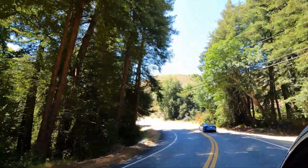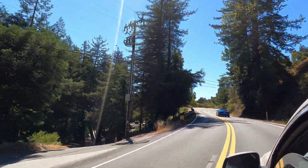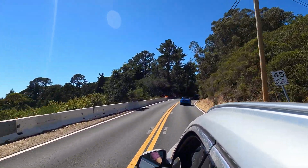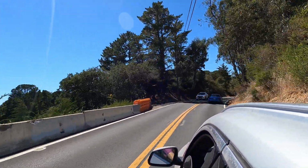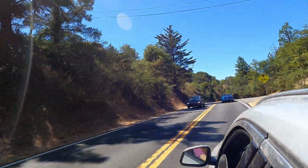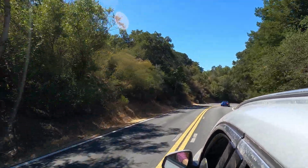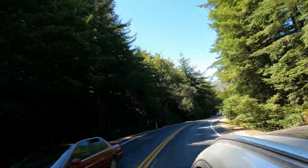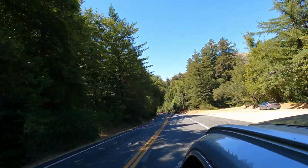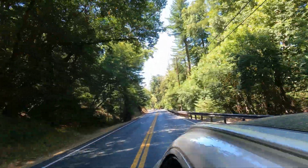At this point, you'll get to see some variation from the typical ocean and mountain views and pass through some nice groves of coast redwoods. Even though there aren't any old growth redwoods directly along the road in this area, and they're mostly younger second growth redwoods, it's still very nice to see.